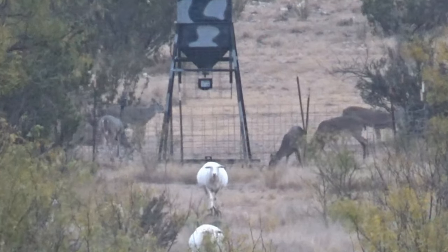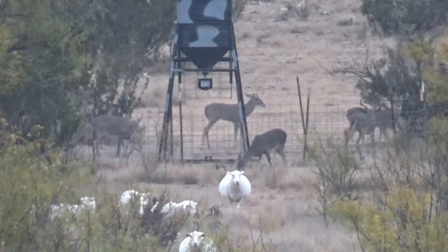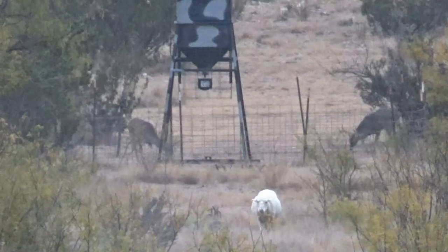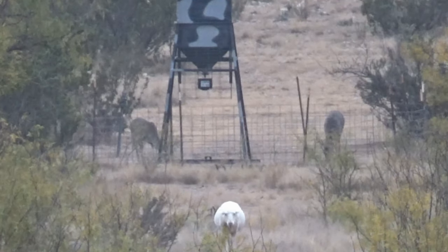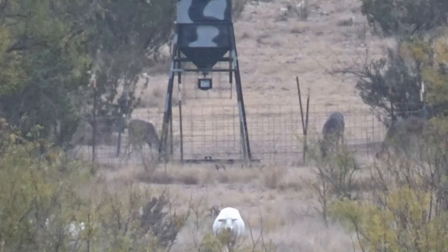So the closer feeder went off, and it's kind of nice watching these does around a big buck like this. They act a lot different than when they're around a young buck. They're like posing for him and really very much into him.